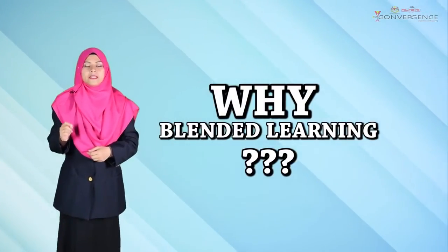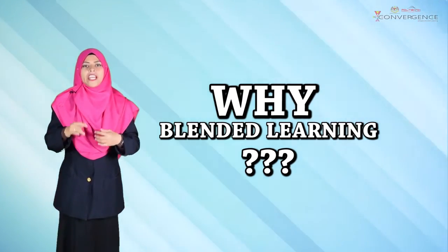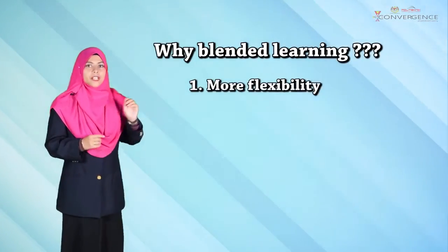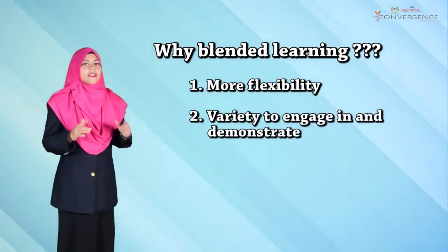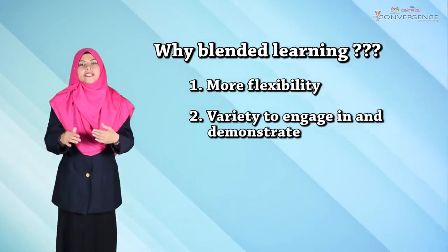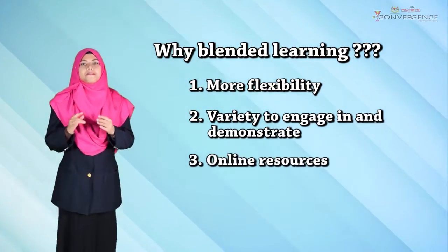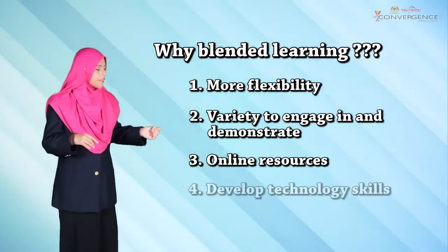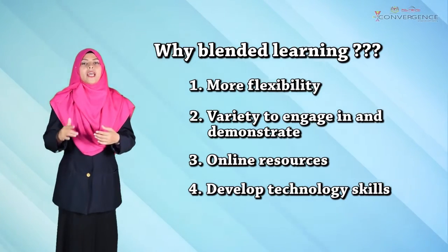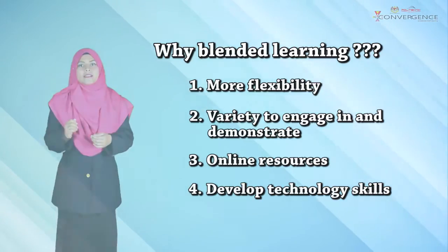Why blended learning? Blended learning has been carried out to upgrade the quality of TVET education in terms of, first, more flexibility for both students and lecturers. Second, varied ways for students to engage in and demonstrate their learning. Third, students prefer courses that have some online components. Fourth, both lecturers and students have the opportunity to develop their technology skills.